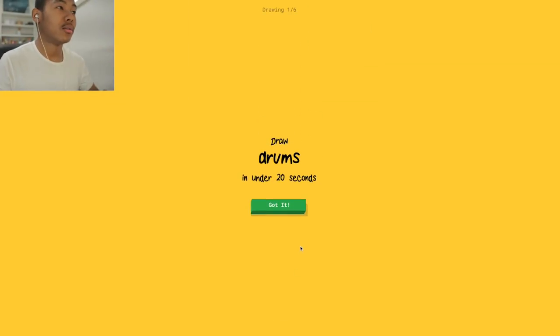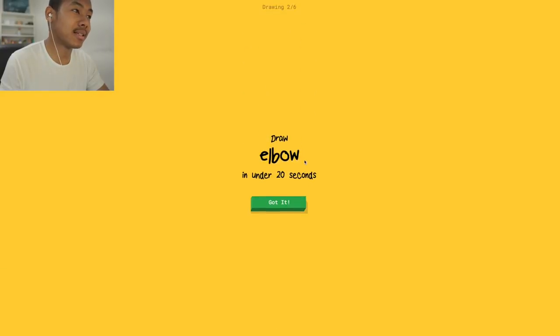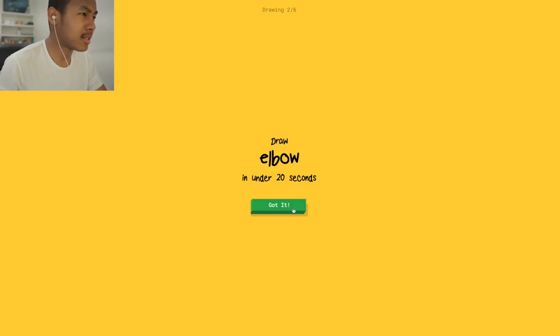Let's see. All right. Draw drums. Drums should be easy. I see pond, or bun, or table. Oh, I know, it's drums. Okay, that one was pretty easy. Didn't have much trouble doing that. Draw an elbow. Let's see. I'm gonna draw it kind of like this. I don't know if it's gonna guess the elbow, but let's see.